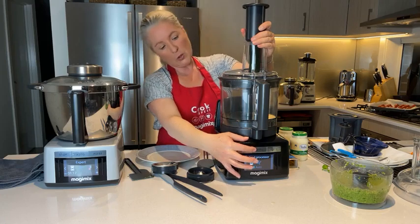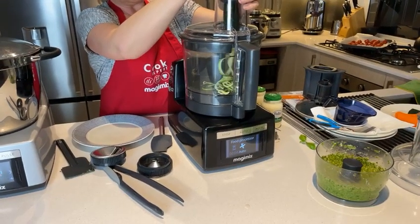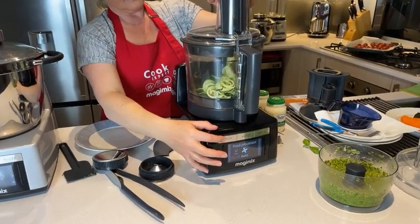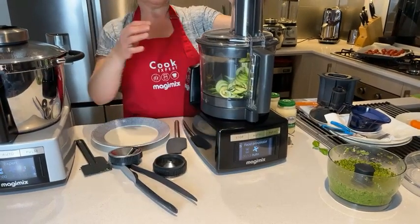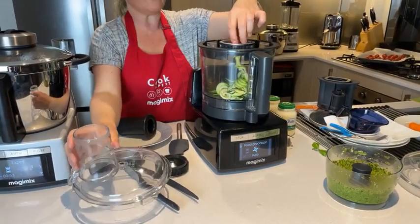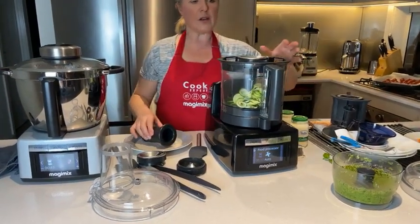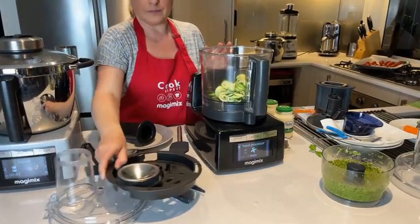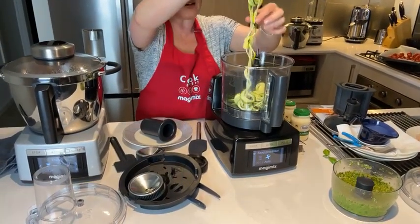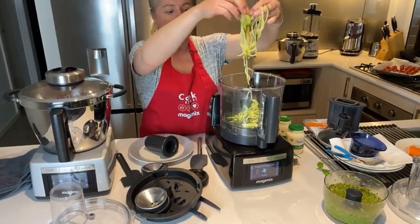Are you ready? You might want to come in and watch this. Okay, let's go. Okay, so the only bit we have left is this tiny little piece. So that's it. That's all we've got left out of that zucchini. So I'll pop that aside and I'll show you now. This is just amazing. Are you ready? So I reckon that if I got the kids to have one end each, we could probably do a lap of the house. But look at all of those beautiful zucchini noodles.